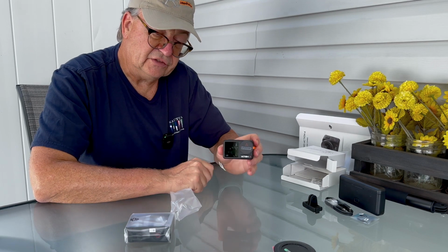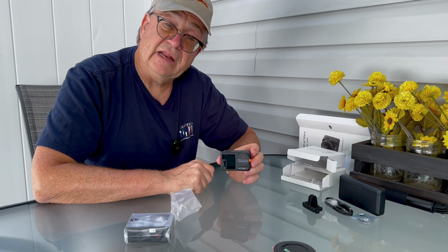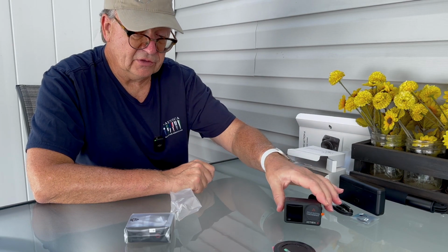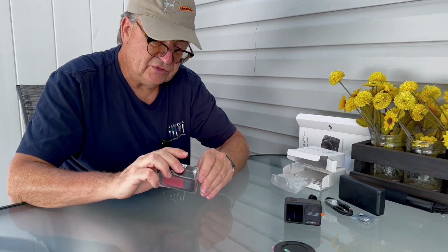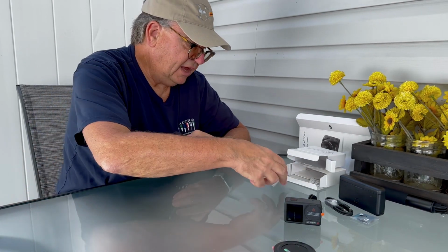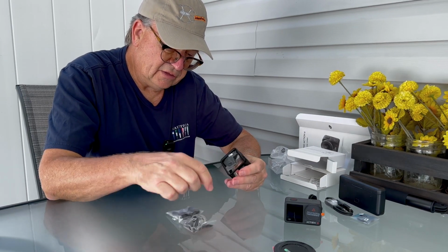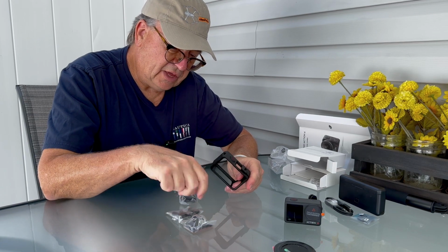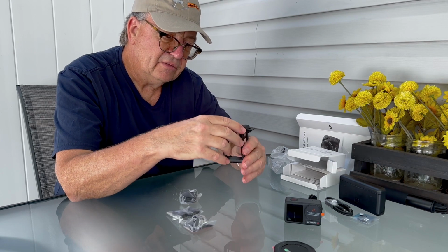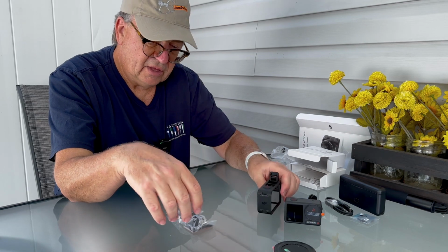Now, a disadvantage is this is a 4K camera, where the most recent couple of Heroes, the 10 and the 11, were 5 point something cameras, so they had a little bit more resolution. And then this is your cage for it. It's your cage, and you got the stuff in the middle there. Yeah, so there's the cage. And much like the cages for any of these cameras, we'll figure out how to get that on later, how to mount it and everything.